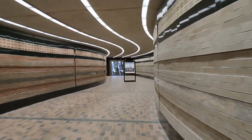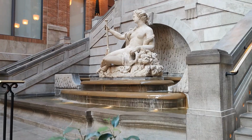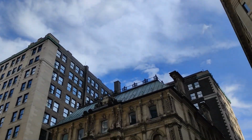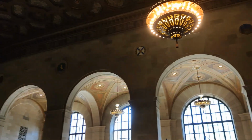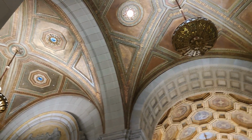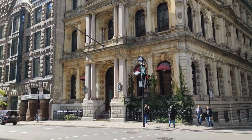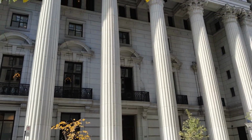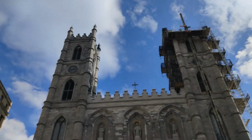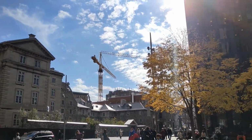Let's go downtown and you will see the contrast. And here we are in the old town of Montreal, pretty touristy and cute.